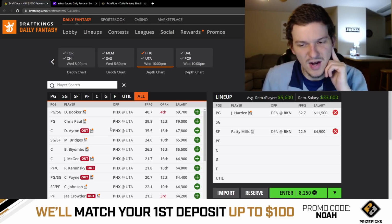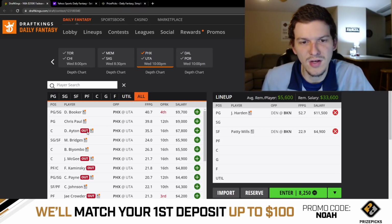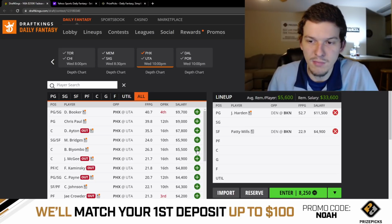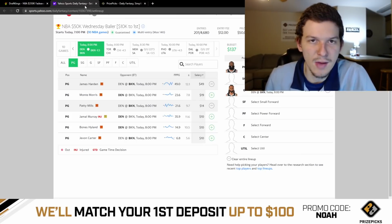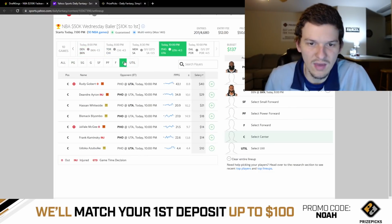Mikal Bridges at 5,900, not that interested in. Bismack Biyombo, though, I do like quite a bit. So obviously no DeAndre Ayton still, and JaVale McGee's out as well for Phoenix. So I'm expecting Bismack Biyombo to start at center. I think he's going to play as many minutes as he can handle, just because I don't know if they really want to give anyone else minutes.